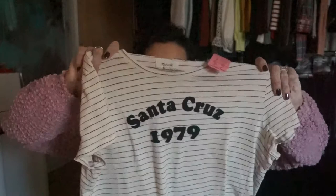Then I got this Madewell shirt, which was $1.99. This wasn't half off, but it was $1.99, and it's the Santa Cruz. This is an extra large, but it fits me perfect. So a cute little Madewell top. Thought this was really cute just for casual, just to chuck on, throw on.